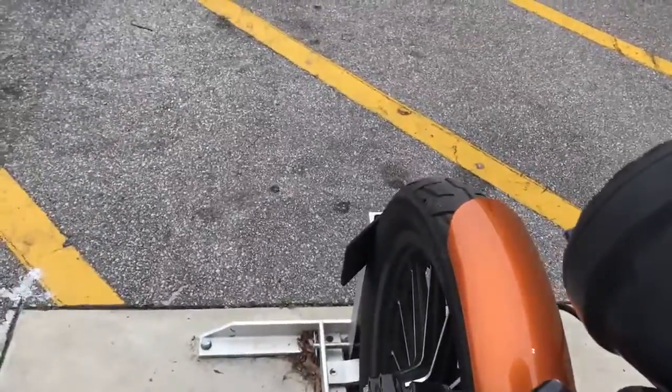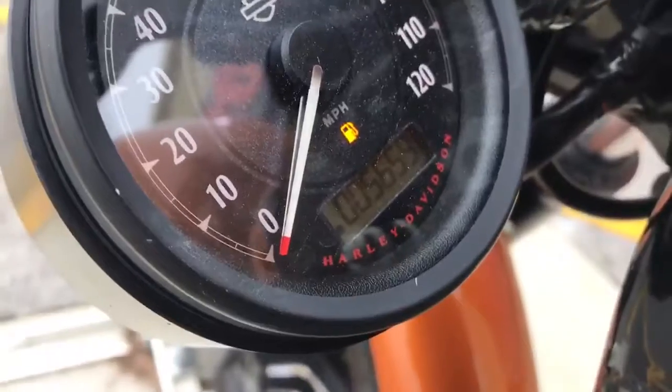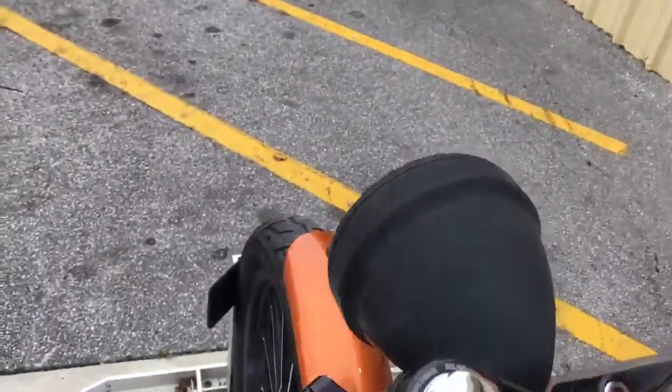We're going to check out the mileage on it. And hold on just a sec. Let's see what that mileage is. Mileage is 5,659 miles. Let's fire it up. Let's see what it sounds like.